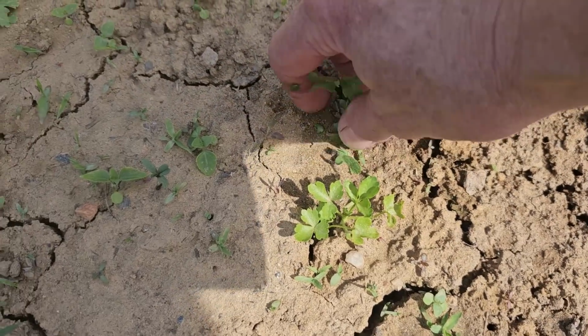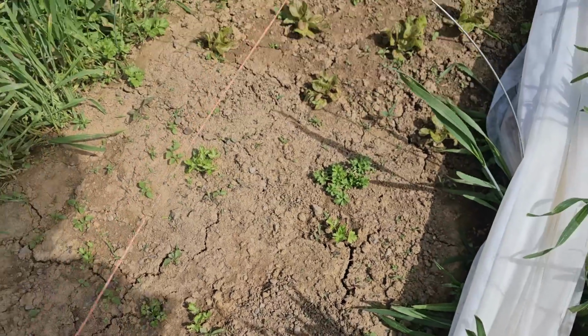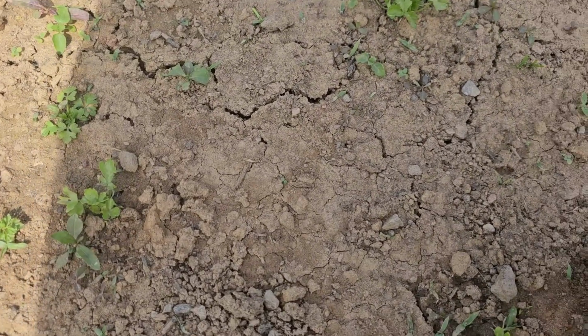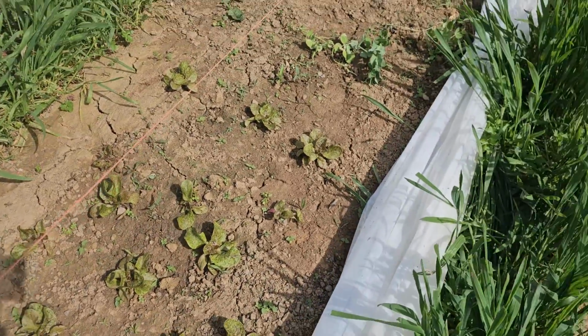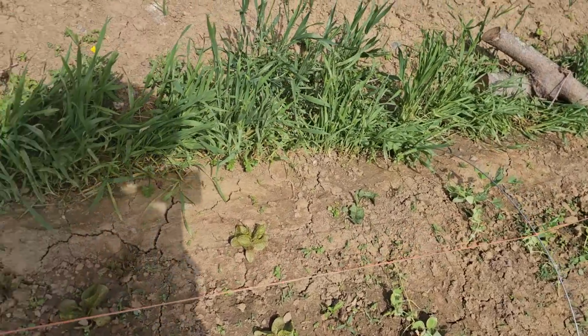And now that I can take these white things off, I'll be able to keep this garden a whole lot cleaner, because honestly, it's just such a big deal to take this white cover off and put it back on that I really just kind of don't.